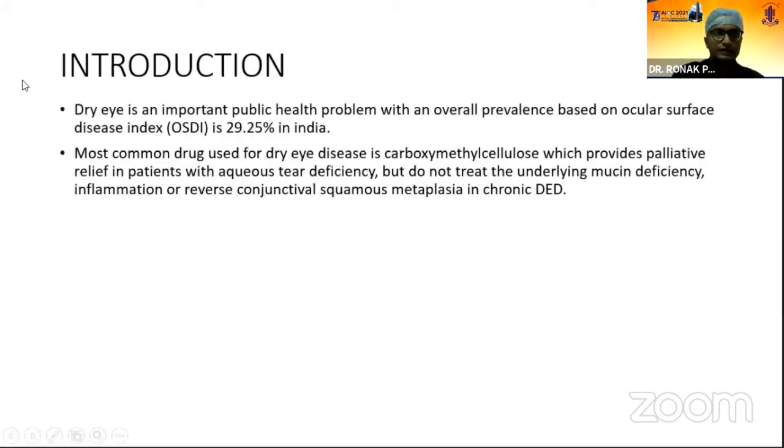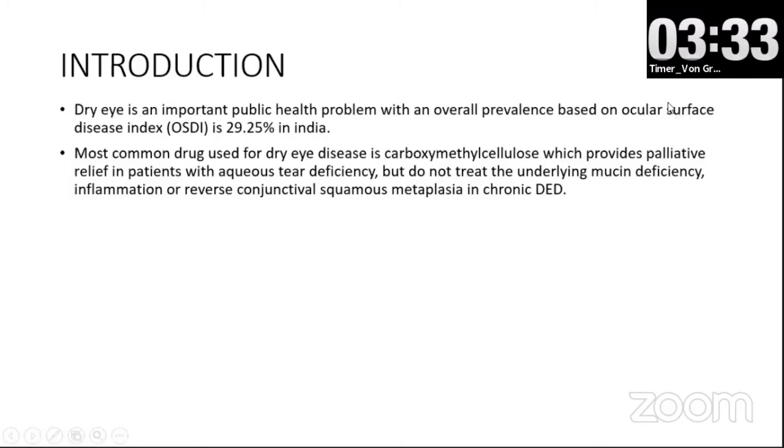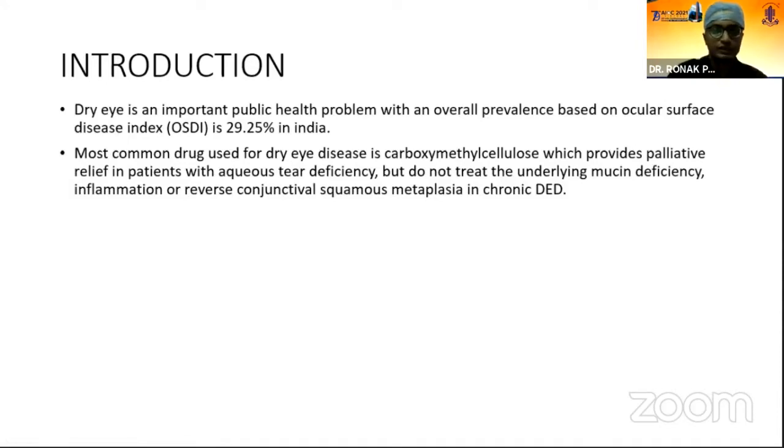Introduction. Dry eye disease is an important public health problem, and the most common drug used for dry eye disease is carboxymethyl cellulose, which provides palliative relief in patients with aqueous tear deficiency, but does not treat the underlying mucin deficiency or inflammation, or reverse the conjunctival squamous metaplasia in chronic dry eye disease.